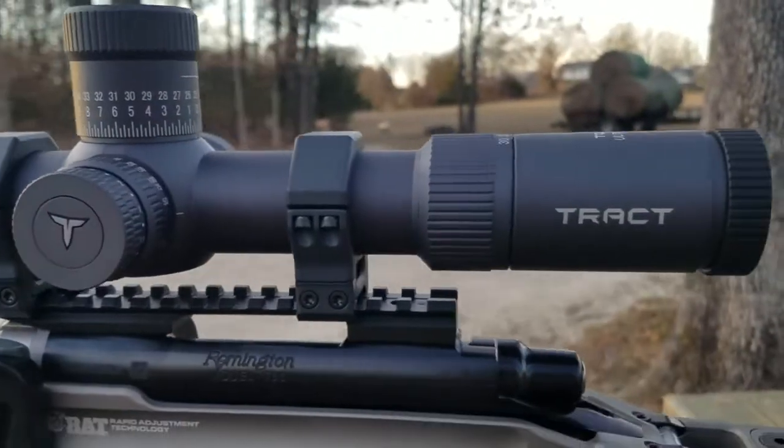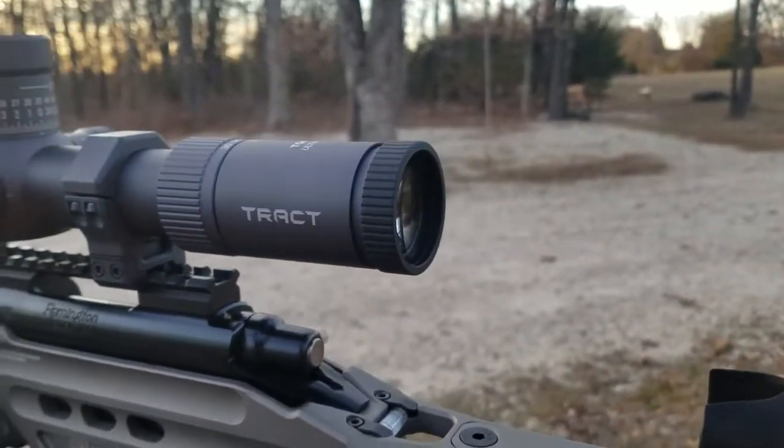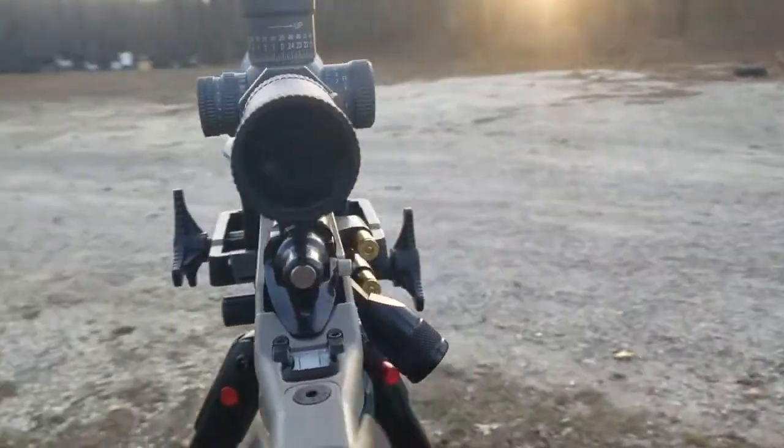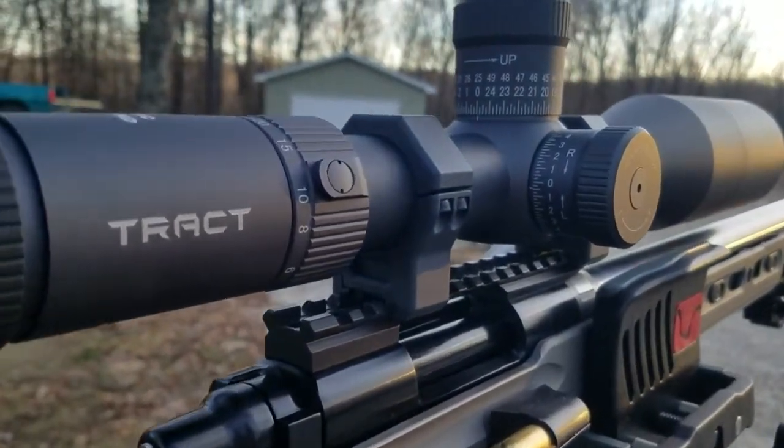The Element Nexus has earned its place on the wall. It's proved itself to be a very good scope for competition and hunting. We're going to see if the Tract does the same thing.